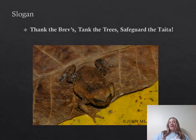The Taita Hills warty frog is definitely an interesting species that deserves our attention. It deserves money and fiscal efforts to protect this species. It is critically endangered, so if it's going to receive help and aid, we really need to do that now.